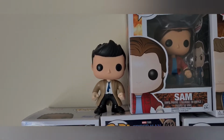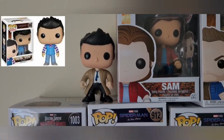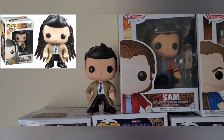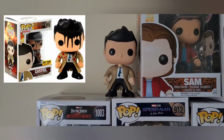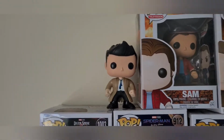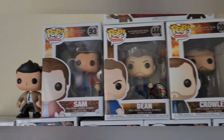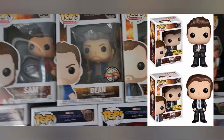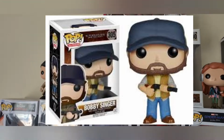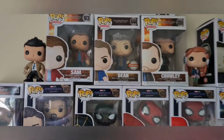I hope to get some more Castiels. There's so many Castiels. There's Steve Castiel. Castiel with wings. There is the... oh my god, what is the word I'm trying to think of? Leviathan. There's the Leviathan Cas. Those are definitely ones I want to get. I also wouldn't mind the FBI versions of Sam and Dean and the regular Dean. And also Bobby Singer is the big one that's the most expensive out of the whole set.